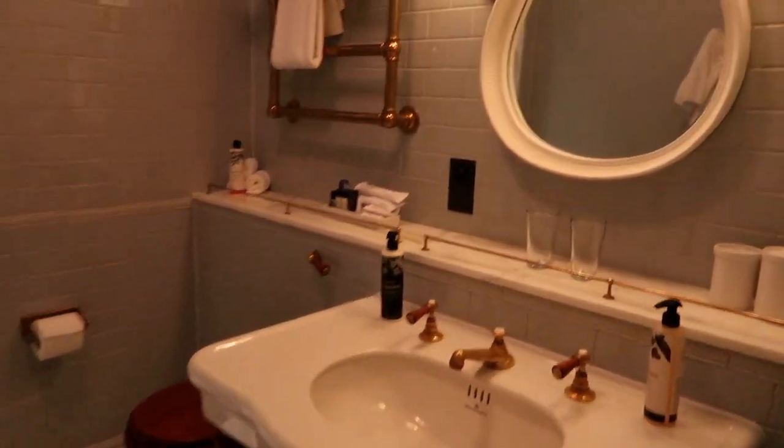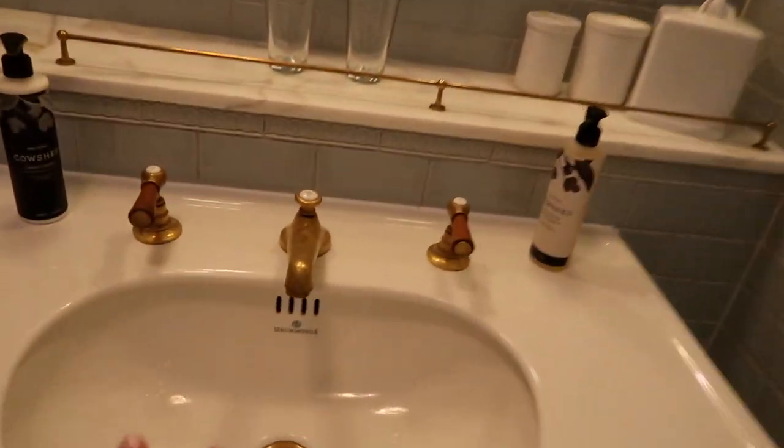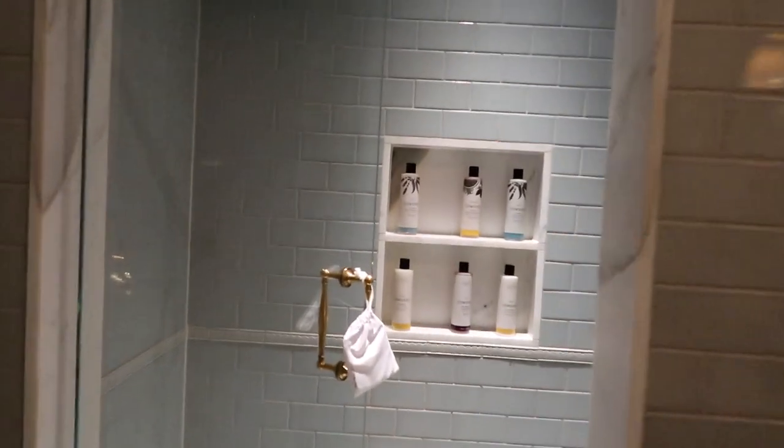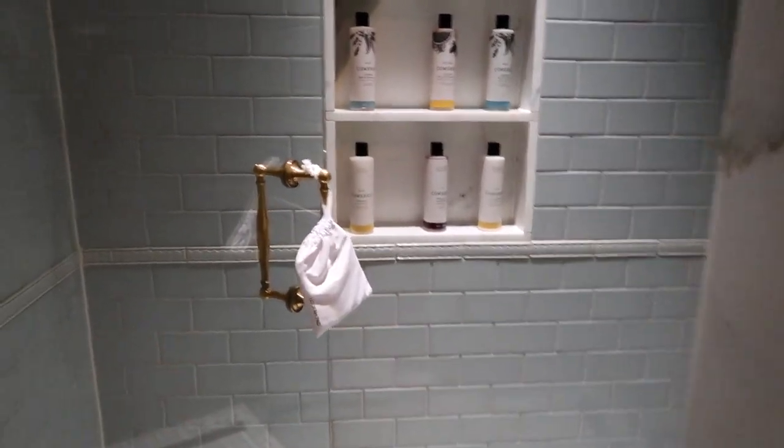Look at this sink. And here I am. I've already taken my skirt off because it is very hot today. But you can see just Cowshed products everywhere. Beautiful, beautiful sink. And then the shower. More Cowshed products. A loofah pad.